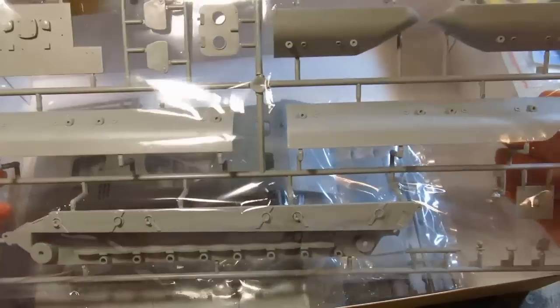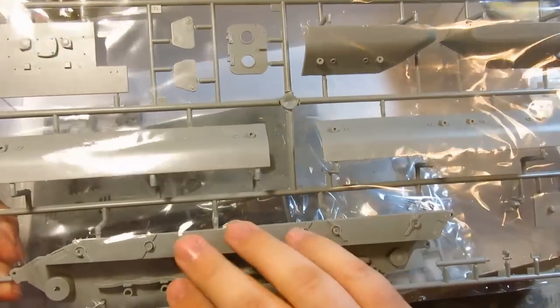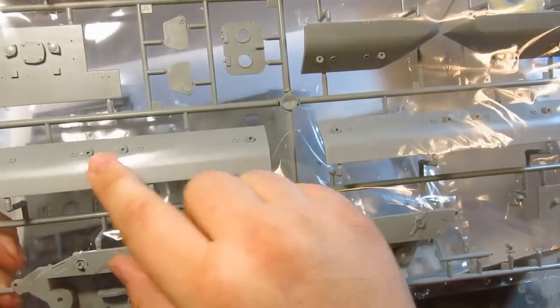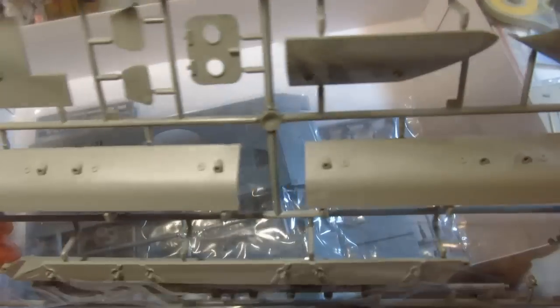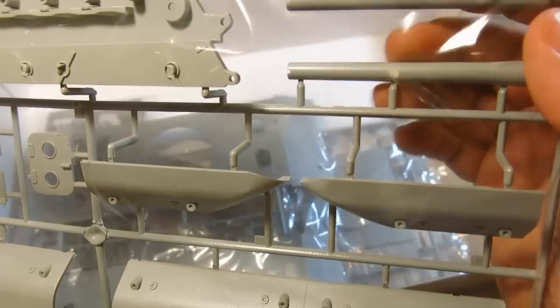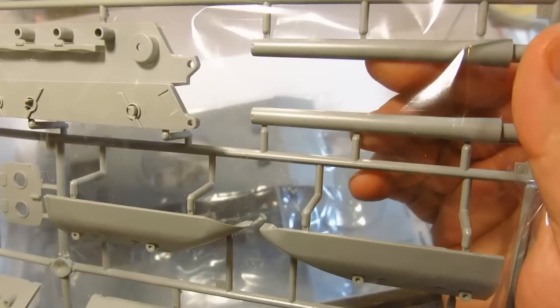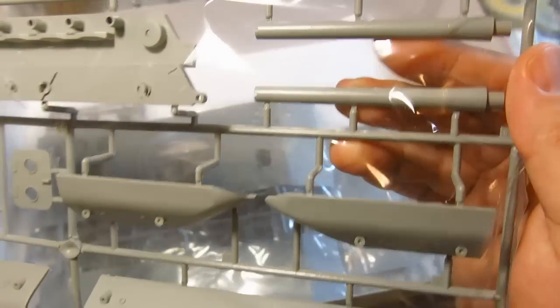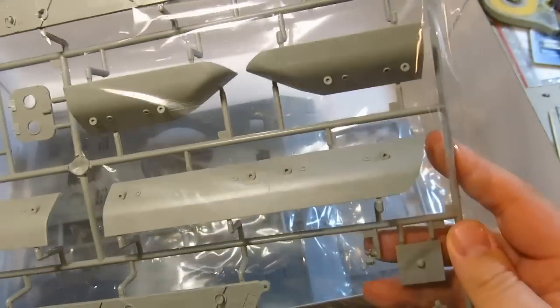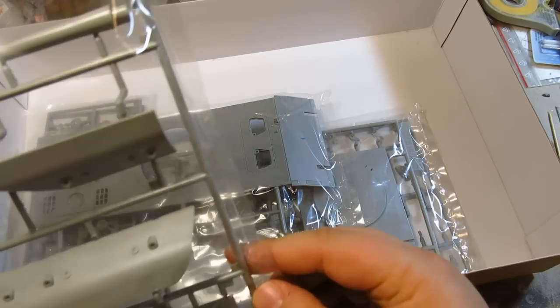Not a lot of parts on this sprue, but what is here is large. So the side plates to the hull, this is going to be the actual main hull side, as well as the side skirts. And looks like we have a gun barrel here as well. It is a two-piece barrel, and judging by the diameter of this barrel, I'm going to guess it's the 12.8 centimeter cannon. Yeah, and here's the smaller cannon as well. So, this sprue has those parts on it.